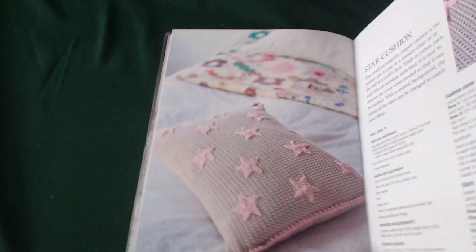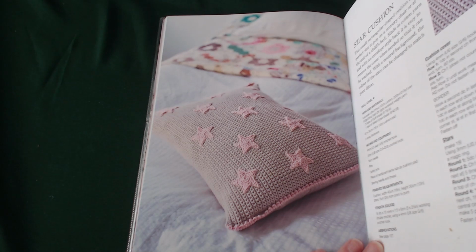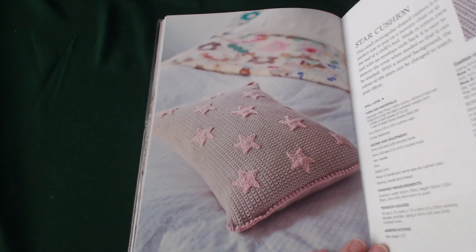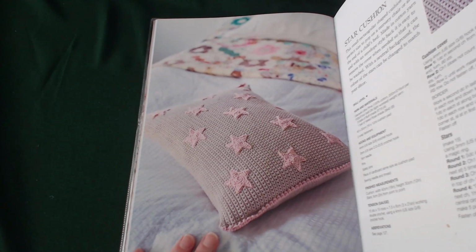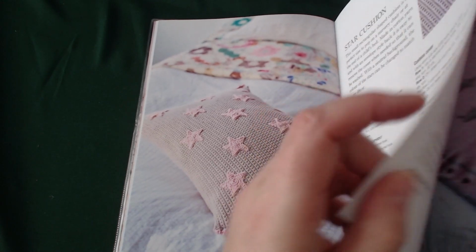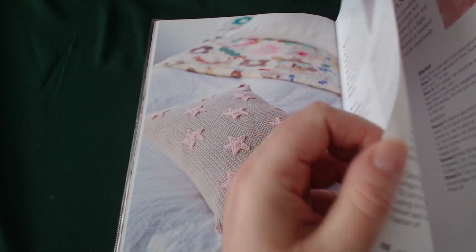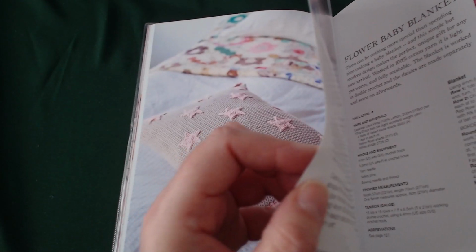So I'm moving on to the second image. It's this one here. Now this one is a star cushion. It looks like you make a base cushion and then you add the star motifs on separately. So now let's move on to the next item. Okay, this is going to be difficult.